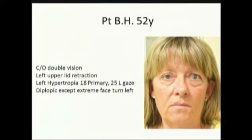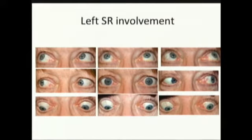This lady has double vision secondary to her thyroid problem, with left upper lid retraction, and she has a left hypertropia and trouble with her diplopia except with an extreme face turn to the left. This is her eye movement, which showed her eyes well aligned in the right gaze, and she has a left hypertropia of the left eye, which increases in the left gaze and in down gaze. And this represents left superior rectus involvement.